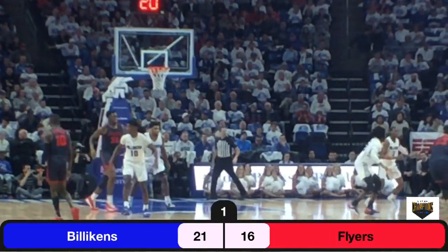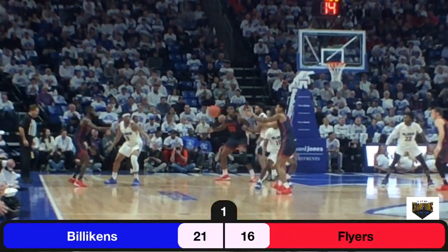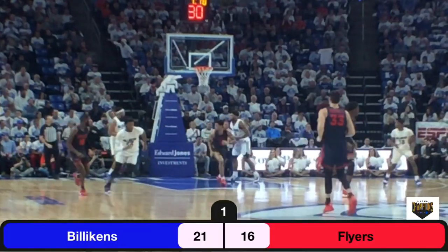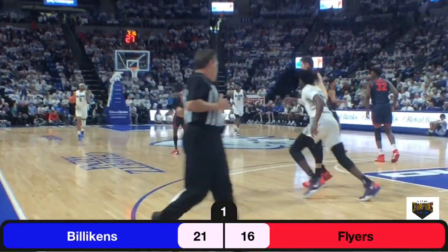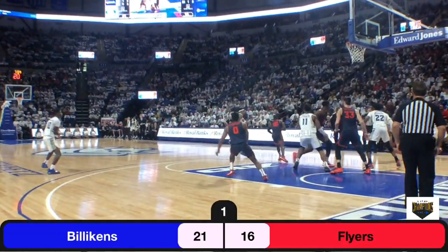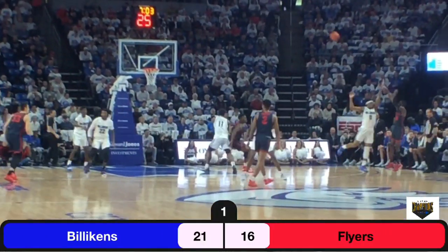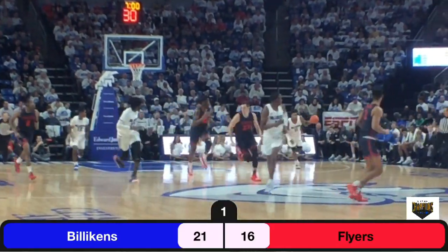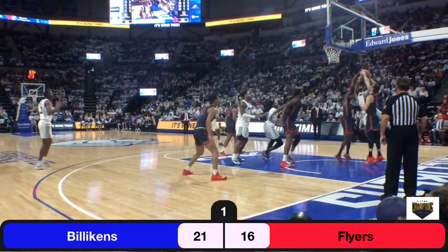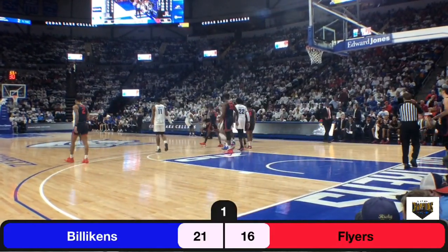Flyers with the ball down, 21-16. To the basket goes Watson. It's in and out. No good. Jordan Goodwin brings it up for the Billikens. Turnover on the Billikens. That's a three attempt. In and out, no good. Rebound French. He pushes it up the court. Down to Goodwin. Goodwin makes a move to the basket. It's no good. Out of bounds. It goes to the Flyers.